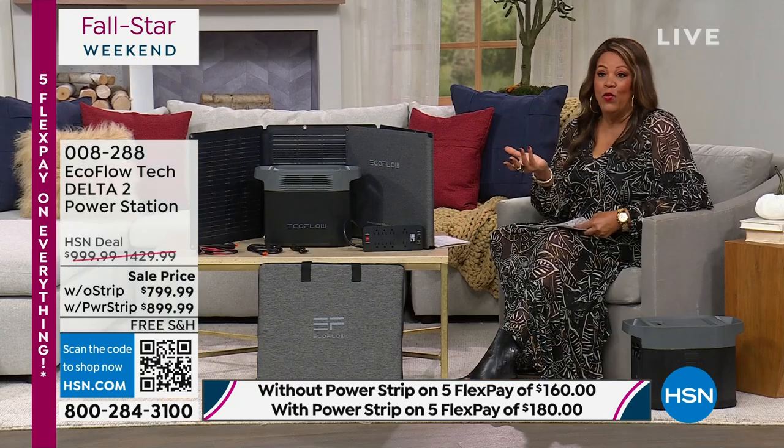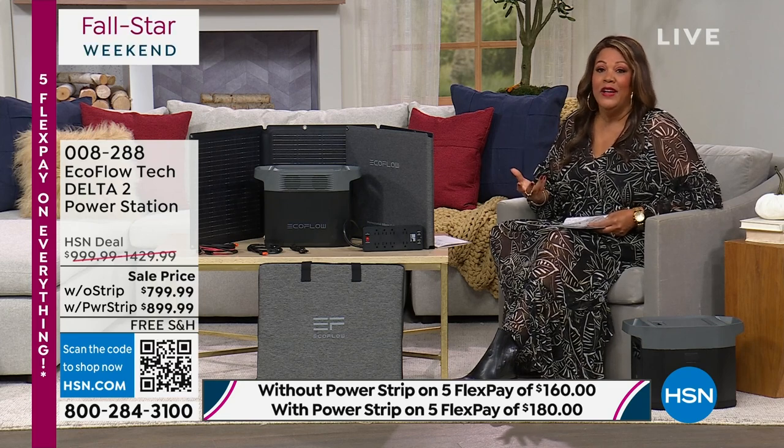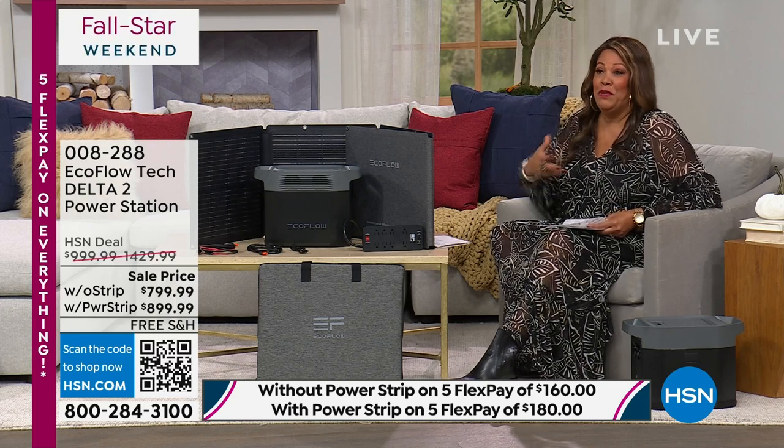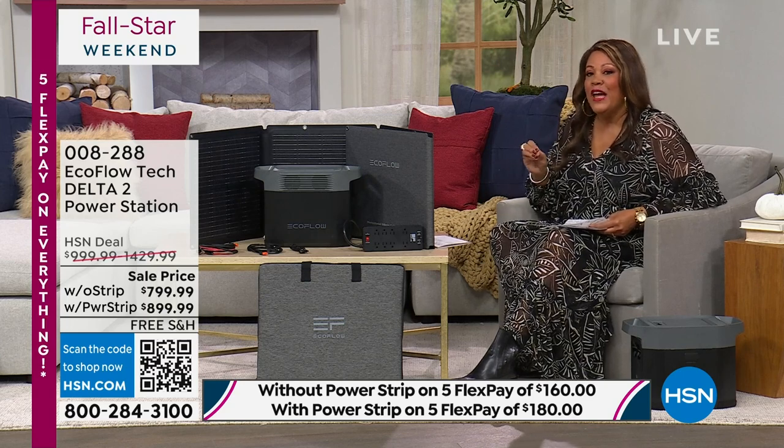I ordered a second one on Sunday because I want to be prepared, because it seems like each year the hurricane season gets worse. My husband works from home. I don't want to have to disrupt that. It disrupts your livelihood when you can't work, because his company, they're overseas. So every time a hurricane hits, they're still expecting him to help the people who are over in London and everywhere else. And so this just keeps life going.